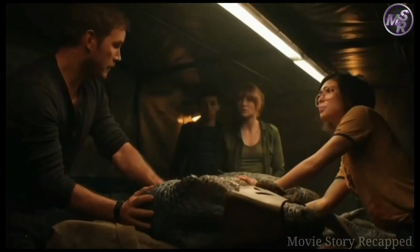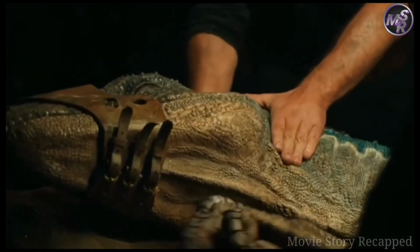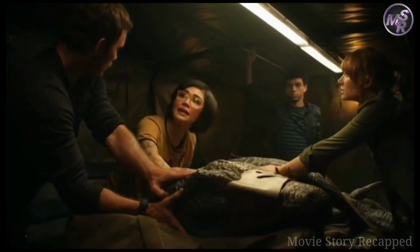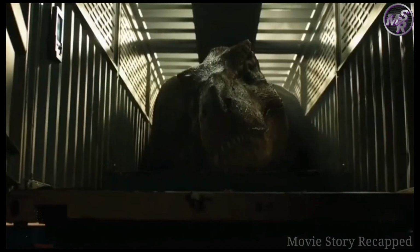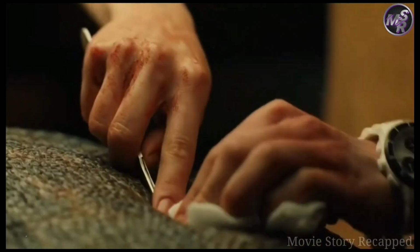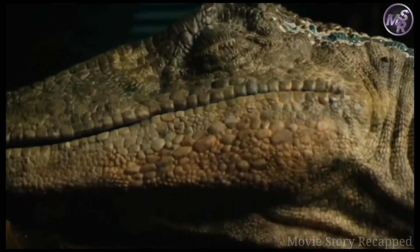On another side, we see them on a ship. They were with the small dinosaur, because it was shot with a bullet and it was bleeding. It wants the blood of any dinosaur with whom its DNA is matched. It was the T-Rex dinosaur. Luckily, it was in their ship. Claire extracts some blood from the creature's body. While using it, the doctor performs treatment on the small dinosaur.